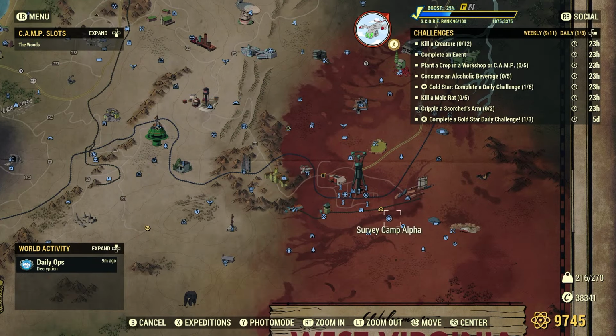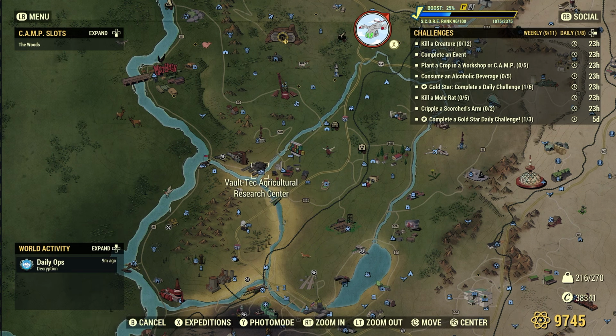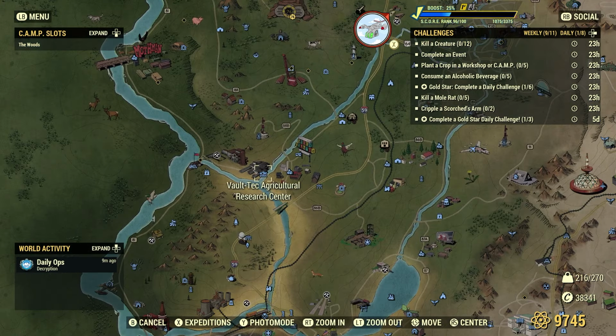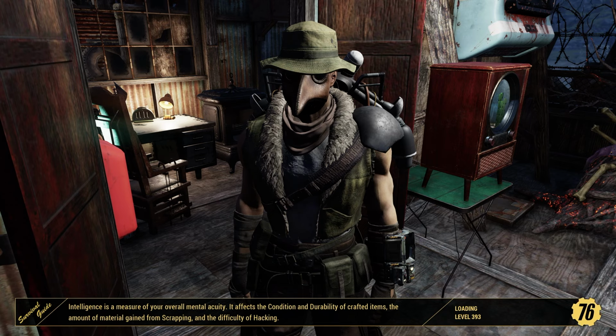Alright, let's go do something nice and easy. Let's go here to the Vault-Tec Agricultural Research Center, and there will be some robots here. This is probably one of the first events that you do as a brand spanking new player. When you come out of Vault 76, you make your way down here, and usually when you get in Flatwoods, this triggers and spawns in that event. So let's pop in and see if we can spawn that event in, and we'll do it.